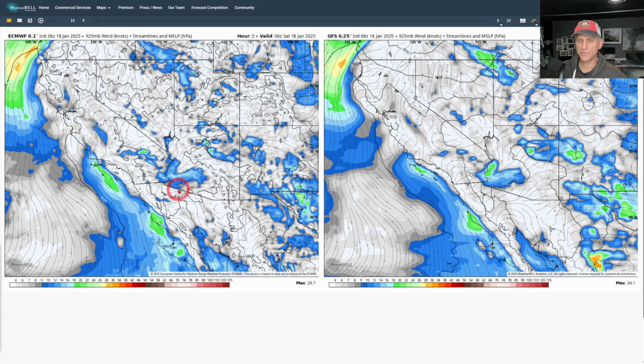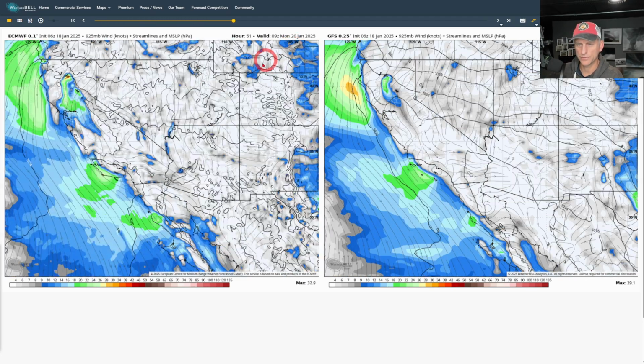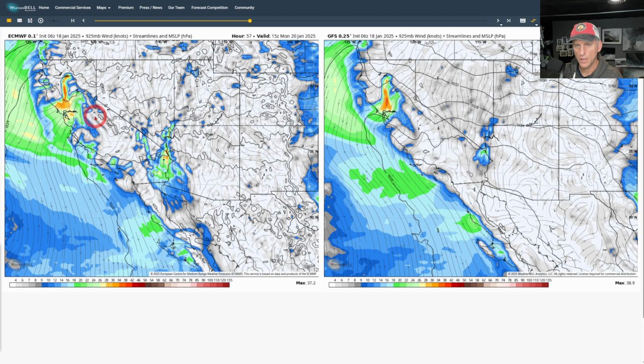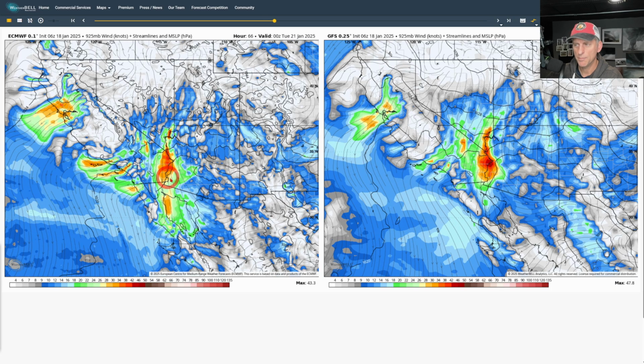So fire weather is going to come back here as we go through this upcoming week. And as we scroll on in through Sunday, here we go to Monday. And you can see it start across Northern California. It starts coming out of the northeast, across the Sierra Nevada. You can see them picking up across the deserts. And then we really get ramping up here as we go through the late morning Monday afternoon.